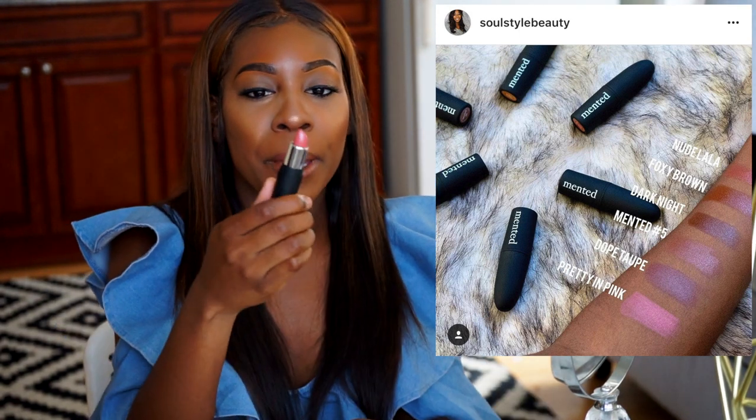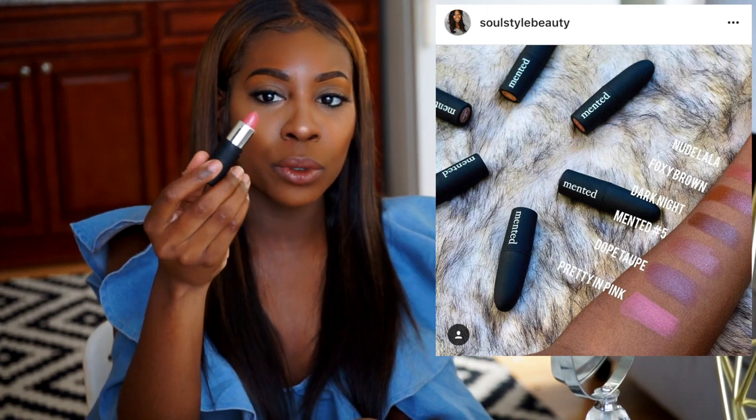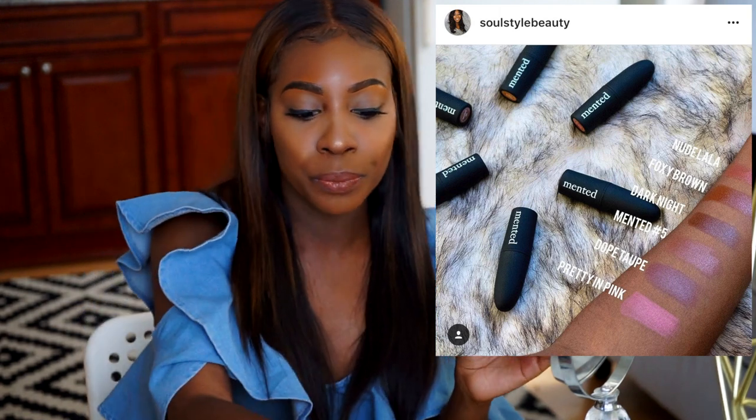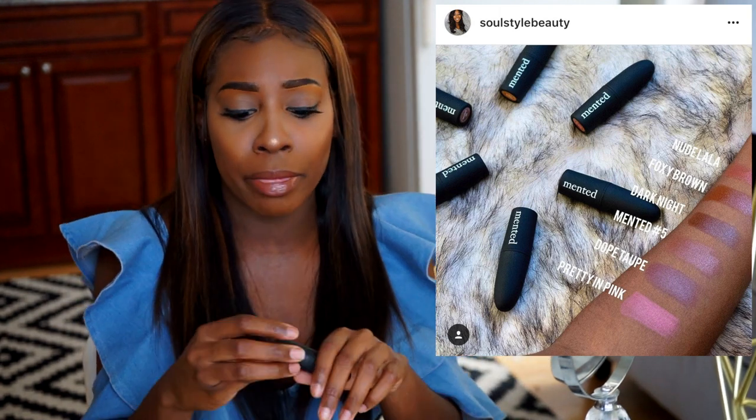This one is Pretty in Pink. It is a lighter pink color. I do think that you would have to wear a lip liner with this one, depending on your skin shade. I would definitely wear a lip liner with that.